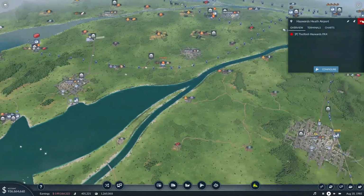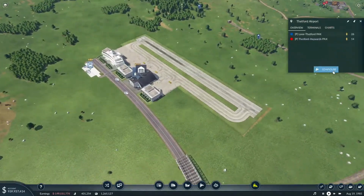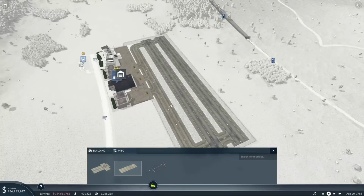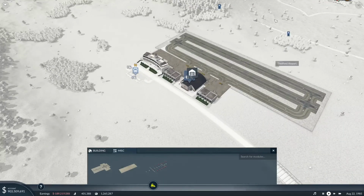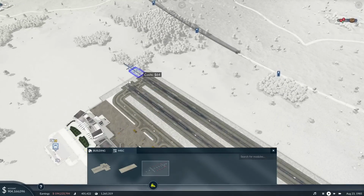And I'm just curious, yes, we can add a second runway. Awesome. So let's go down here to this airfield, and we definitely want to add a second runway. This adds a second taxiway, so we could add more buildings on. That's interesting. Yeah, maybe we'll do that at some point. But for now, that's good. This is what we want.